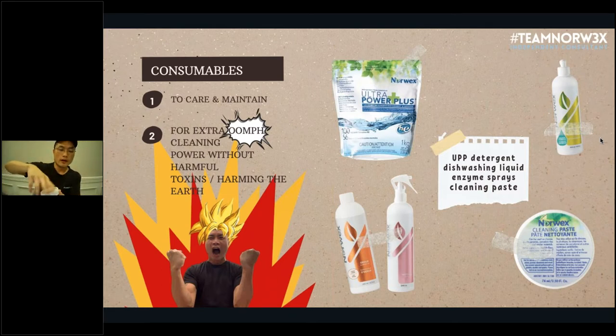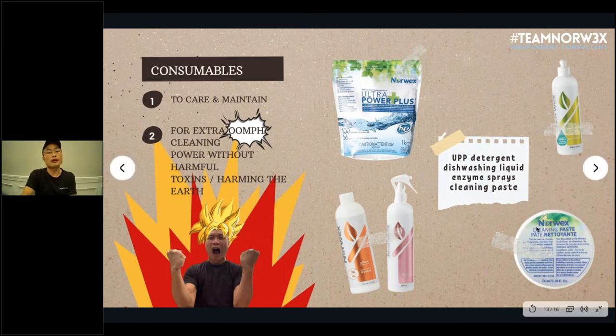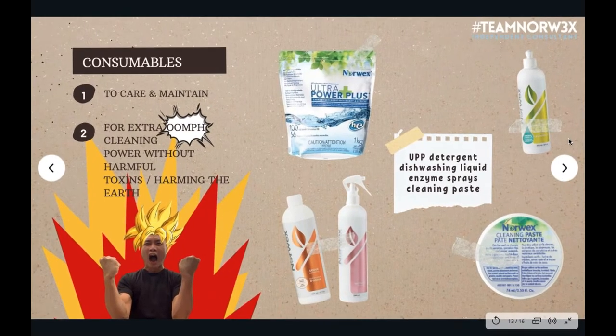So if you use an EnviroCloth to try to scrub off pencil marks or marker pens on surfaces, it's effective, it works. But sometimes the stains are a bit too hard to rub off, and the cleaning paste is literally like extra elbow grease for you to clean. All right, so that is my top four picks for consumables.